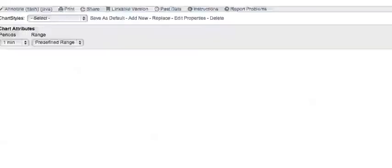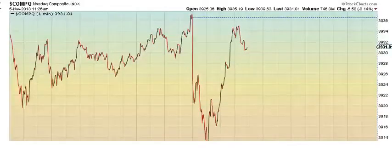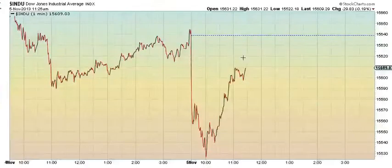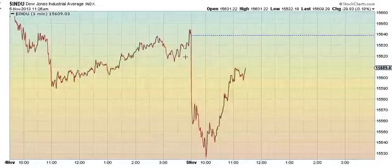NASDAQ, again, take a look. It's trying to come back, and the Dow, the Dow's really coming back. So I'm anticipating C waves to be not full C waves, but to fall short of the full C wave. And if Dow, NASDAQ and S&P turn positive today, it could turn parabolic intraday.